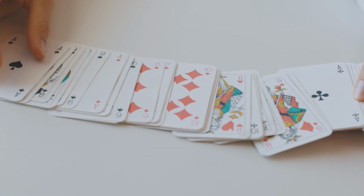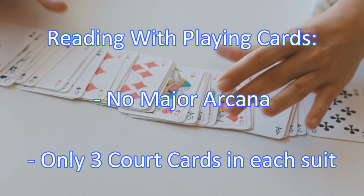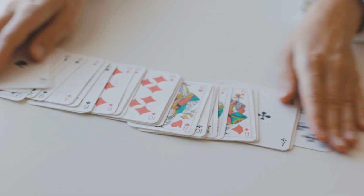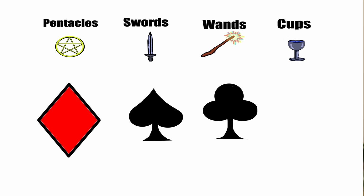You can actually also read tarot with a regular 52 card playing deck. It's almost the same except with no major arcana at all and one less court card in each suit. The way the suits in the tarot link to a 52 playing card deck is as follows. Pentacles links to diamonds, swords to spades, wands to clubs, and cups to hearts.